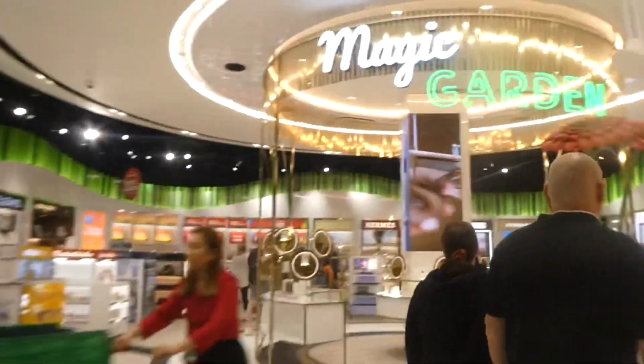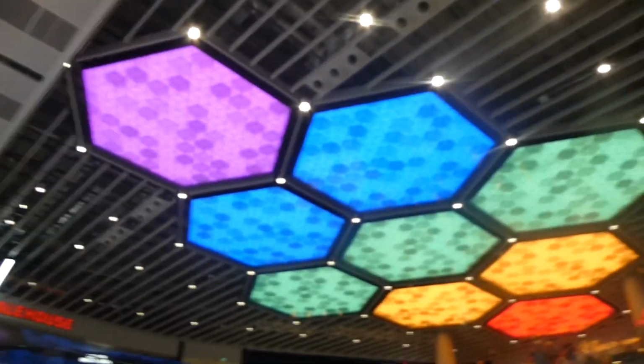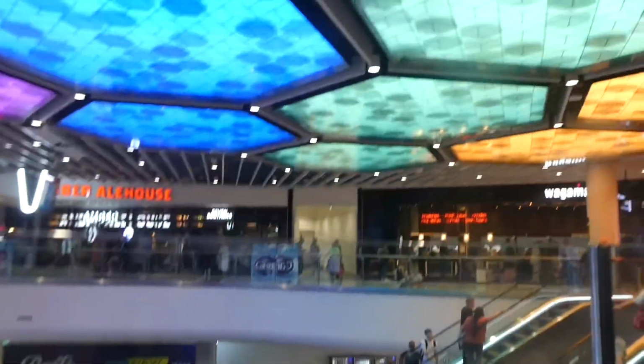If you are in need of a last-minute pair of sunglasses, Manchester Airport's World Duty Free has you covered. And again, if you're also in need of a last-minute pair of trainers, the King of Trainers, JD, has you covered. I am also a huge fan of Manchester Airport's honeycomb ceiling lighting, which today was displayed in the Pride colours for our Pride Month. That's it from me for now.